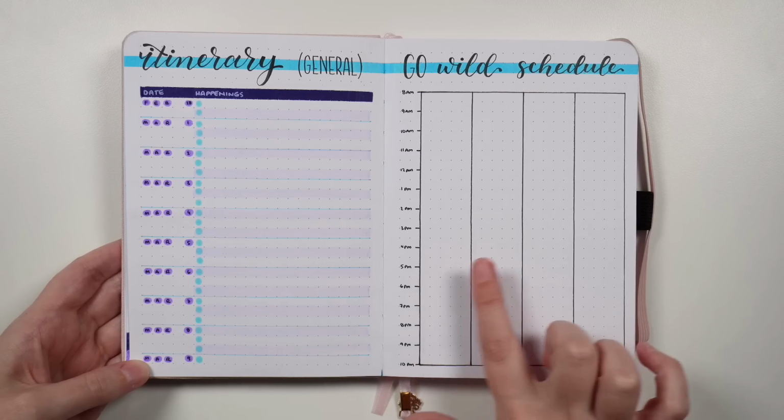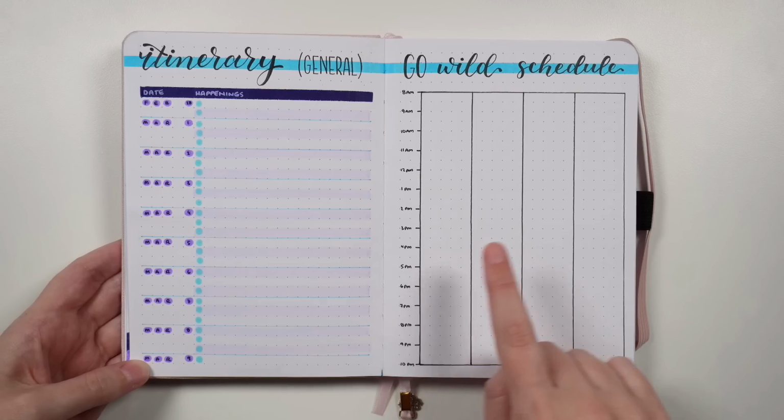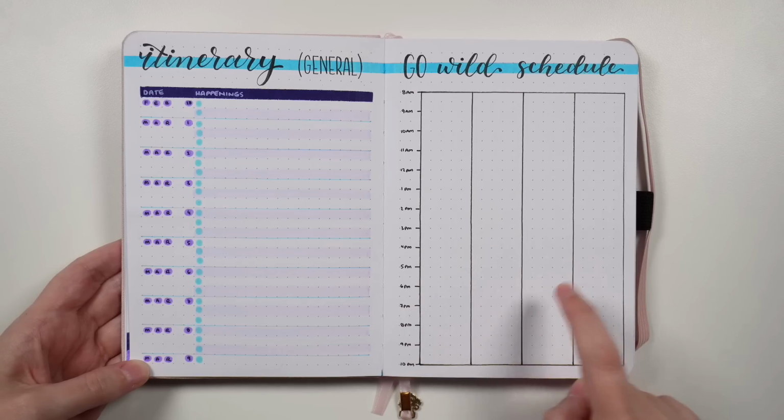But you can see we have 4 columns, so one for each of the days that the conference is happening, or you could think of it as kind of like check-in day, conference day 1, conference day 2, and then check-out day.